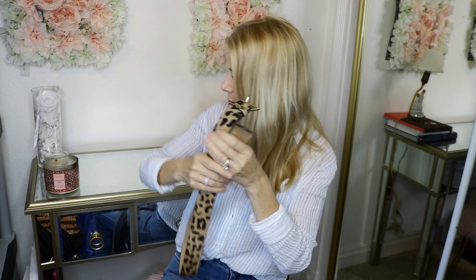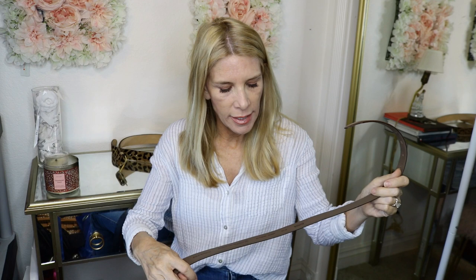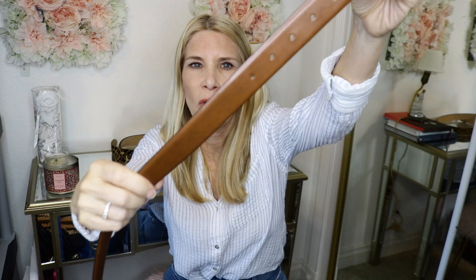Next belt, made in Italy. Always looking for that. I'm looking for a leather backing also. So this is Hugo Boss, and it is a size 90-34 cowhide, made in Italy, and it's this gorgeous men's belt. It's a perfect belt. It's a beautiful taupey color with a silver buckle, and it's Hugo Boss, so that is a men's belt. Excellent, made in Italy.